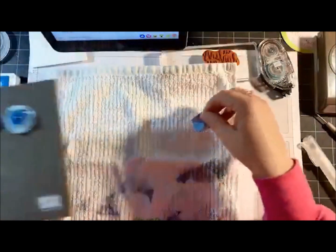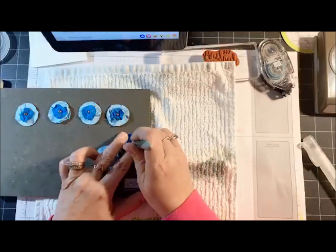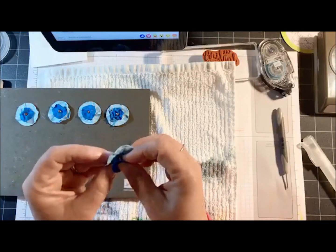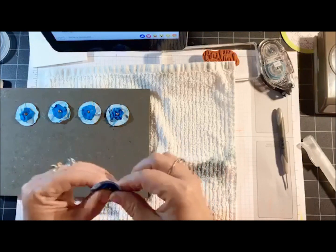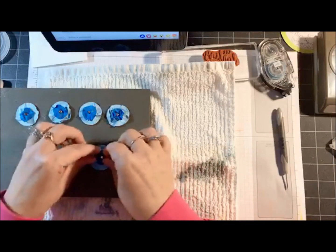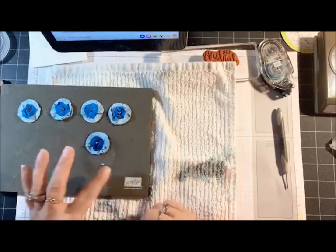Now I'm going to open them up, put a hole in the center. So these are easy, and you can do these with any size circle punch. So I'm going to add the brad in the middle. And then what I did is I spritzed it again just to re-wet because it does dry fast. And because they've already been scrunched, I'm just going to shape them by pinching until you're happy with the way it looks.